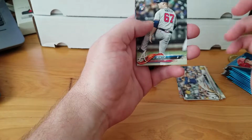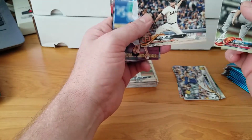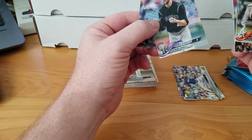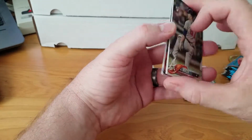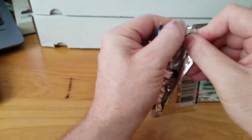Let's see. AJ Minter. Braves are having a great year. We're chasing them now, and the Phillies. Tony Watson. Luke Weaver. Tyler Anderson. And Jim Johnson. All right, let's put you over there. Come on.